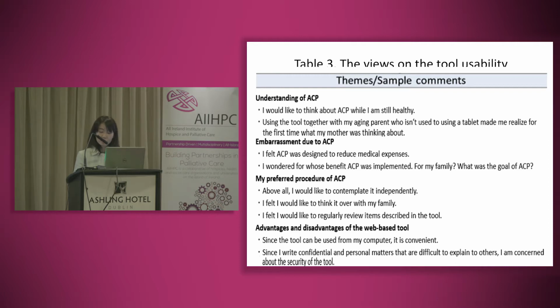this tool together with my aging mother, who isn't used to using tablets, made me realize for the first time what my mother was thinking about." Most of the participants realized the necessity of advanced care planning education for themselves and their families. However, we need to address that a few participants felt disadvantages by using this tool, such as the last comment, "Since I write confidential and personal matters that are difficult to explain to others, I'm concerned about the security of this tool."